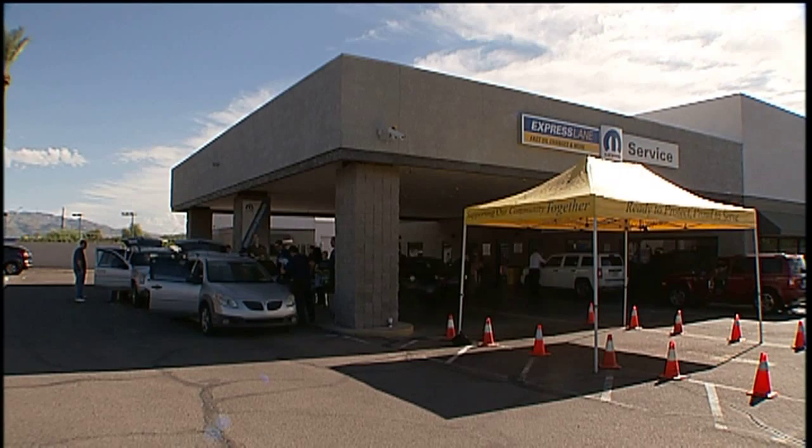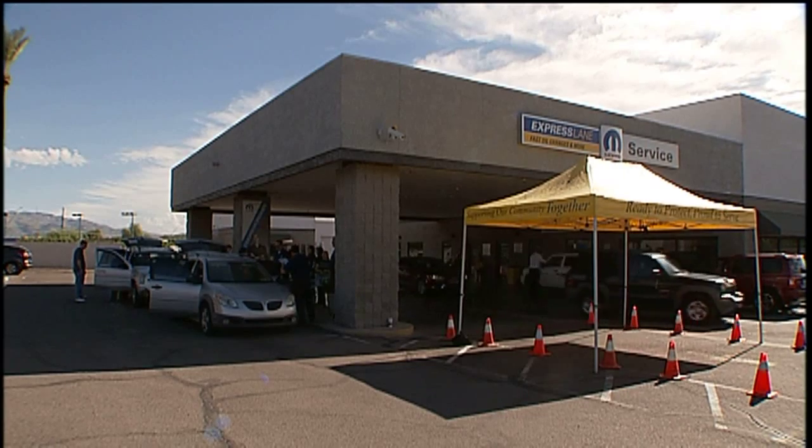I have a college degree. I figured I could install it correctly, and I made a small mistake. Oops. More than 30 car seats were inspected at today's event. Which means that that's 30 more kids that are leaving safer in their seats.